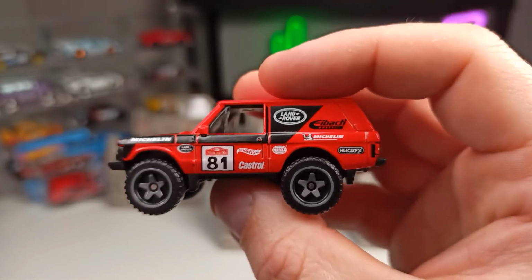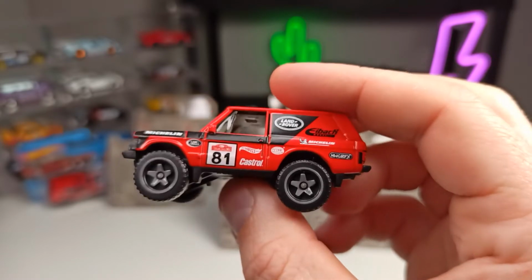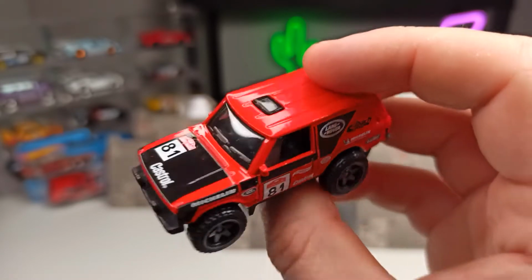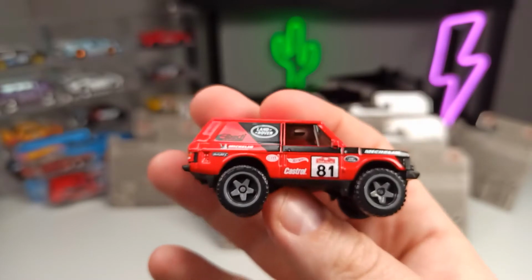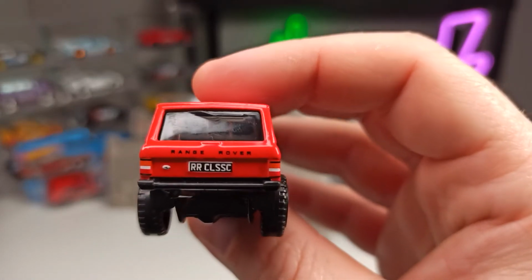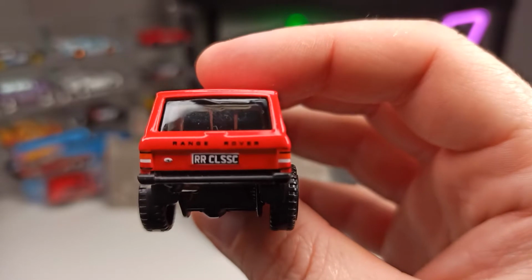I mean, look at this livery. This one's got kind of a rally deco on it. I think it's based on a deco for the Rally Dakar. And it's got a lot of deco. It's got deco on the sides, on the hood, and also on the back. Have a look right here. It's got some tail lights, a number plate or license plate saying RR Classic.